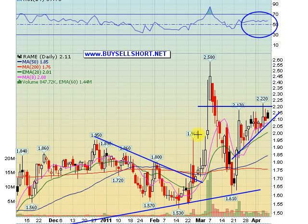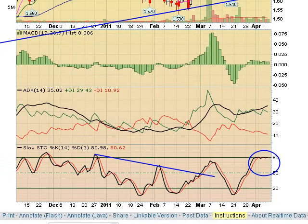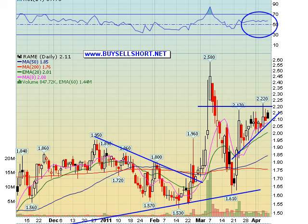RAME, if we finally see all the oil stocks start to move, RAME is definitely overdue for a move similar to what we saw here back in early March. A break of 220, 222, and we will easily see a move to the 240, 250 area. Chart is ready. We need an excuse.